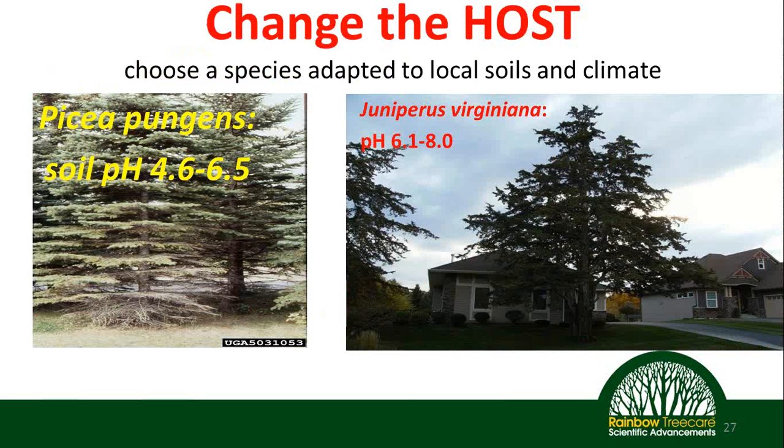So if we get back to that health triangle or disease triangle, one of the points I really like to emphasize too is if you just change the host, that has a lot of power to change the disease situation too. Up here in Minneapolis-St. Paul area, everybody seems to be in love with the Colorado blue spruce, the Picea pungens, and the soil requirement for that is 4.6 to 6.5 pH, which only exists in small pockets of our metro area. And the Colorado blue spruce will grow fine until about 25, 30 years of age.